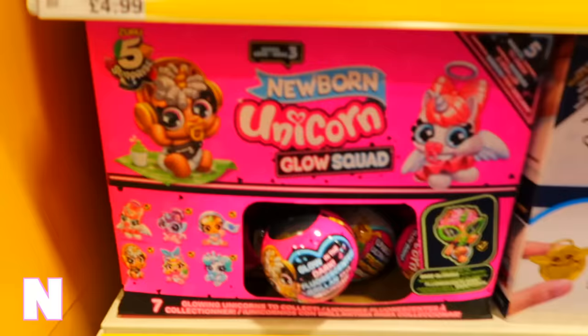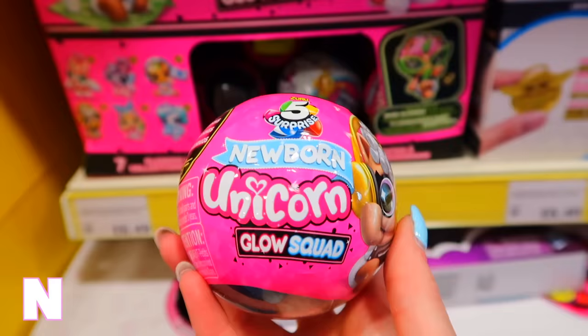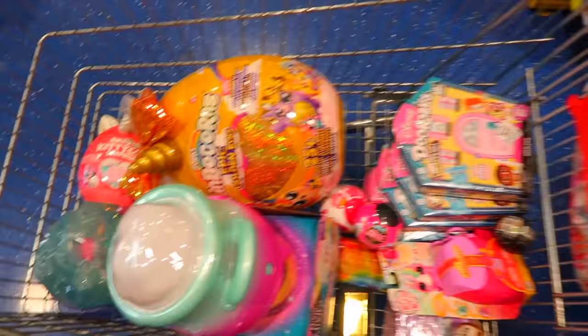I was going to do this for you, but I'm going to do it for N because I think it fits N better. Newborn unicorn glow squad. It says, can you find the rare glowing alien unicorn? So, I mean, obviously, guys, we're going to try. Apparently, they're like neon. These are pretty cool, actually. Glow in the dark fluorescent. Yeah, let's go with this. Our basket is getting so full. We have so many big items.